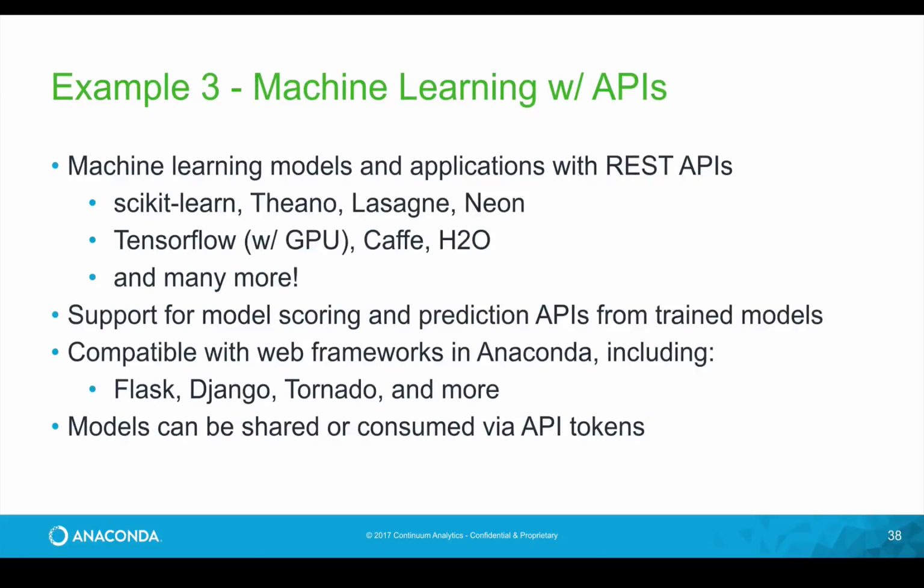The next set of examples I'd like to show deals with machine learning models with APIs. With Anaconda Enterprise, we make it very easy to develop applications with machine learning models, especially with REST APIs, using packages in Anaconda like scikit-learn, Theano, Lasagne, Neon, and including TensorFlow with GPU support. Caffe and many of the machine learning libraries in H2O can all be installed with Anaconda and deployed with one click with Anaconda Enterprise. There are many other machine learning libraries that we're not covering here available in Anaconda.